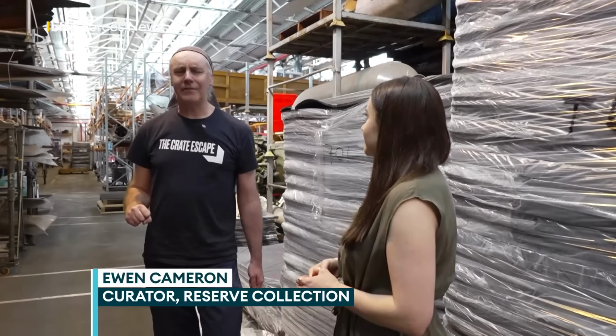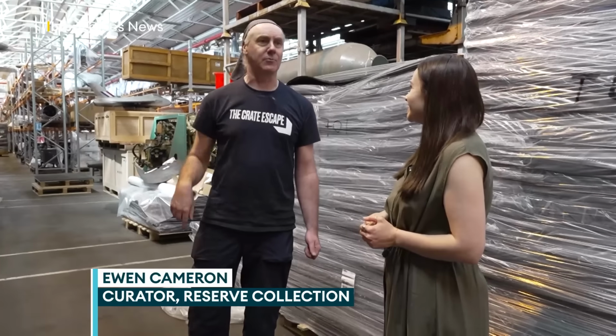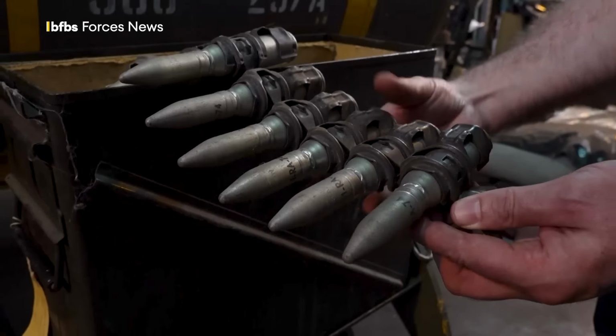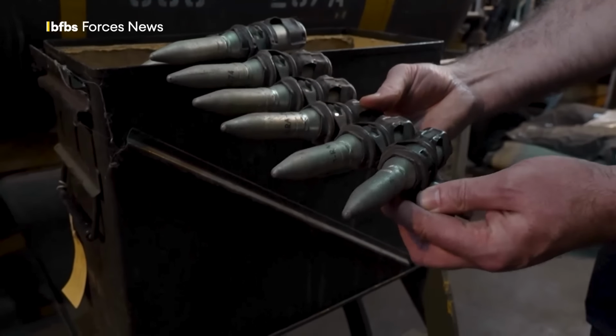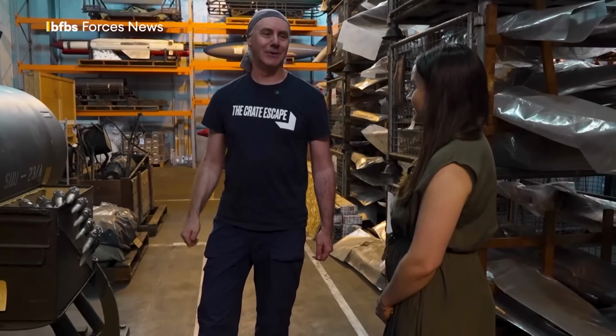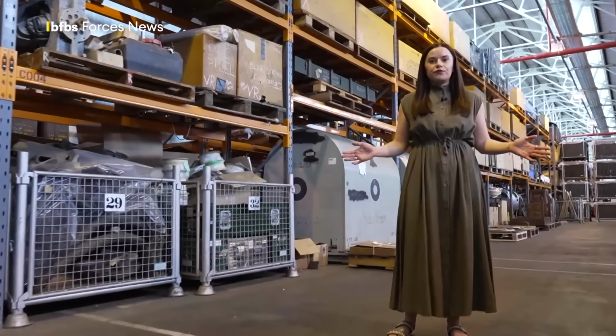It's when you know you don't have a normal job, when you go, "Oh, I'll just move the nuclear bomb out the way to get to the other thing." This box contains 100 rounds. That's 1 second's worth of ammunition. You don't want to be downrange when that goes off. This is MOD Stafford. Inside is a treasure trove of engineering military enthusiasts can only dream of.